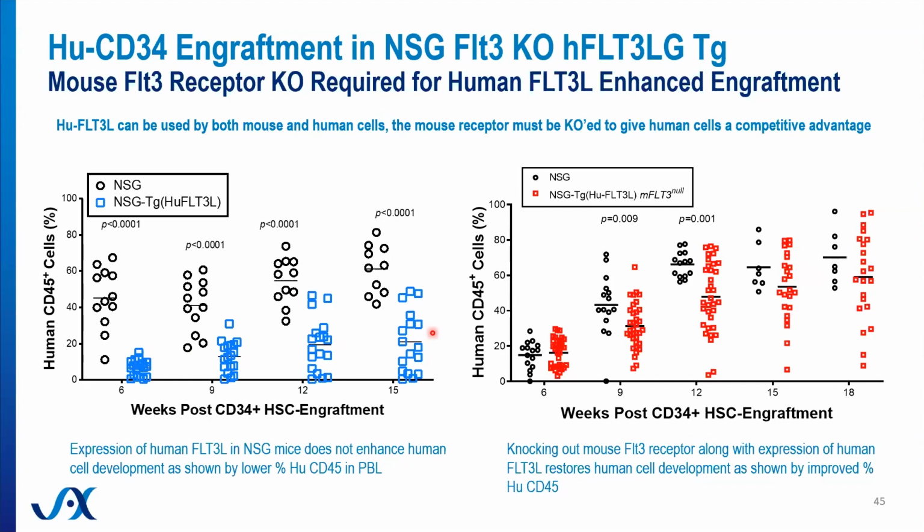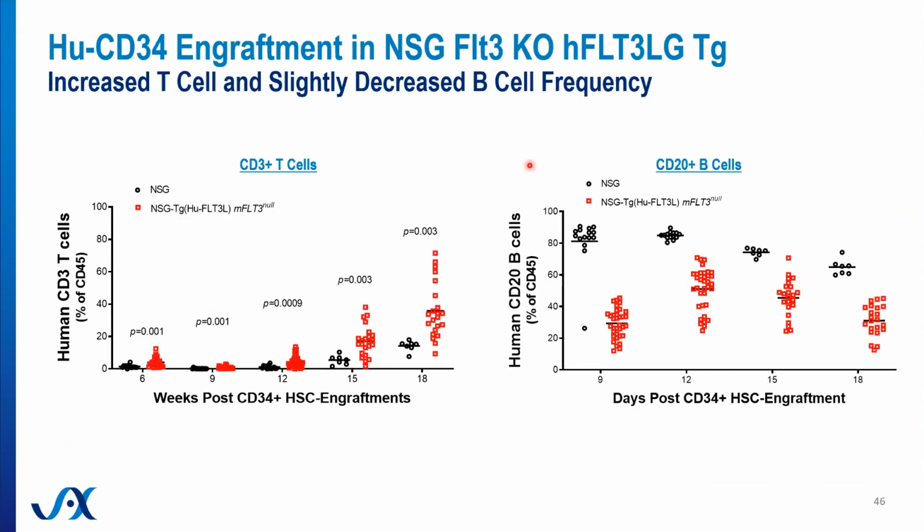The overall reason for this is that both mouse and human cells can bind, recognize, and utilize human FLT3 ligand. So in stage 2 in the creation of this mouse, they had to knock out the mouse FLT3 receptor to get good levels of overall CD45 engraftment in this doubly genetically modified mouse, comparable to the NSG. So sometimes you have to do multiple genetic modifications to get a strong impact of these human growth factors that you're introducing to these mice.